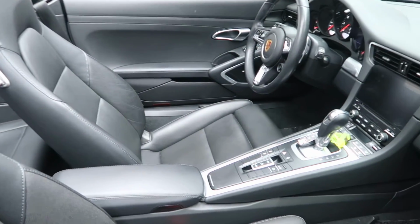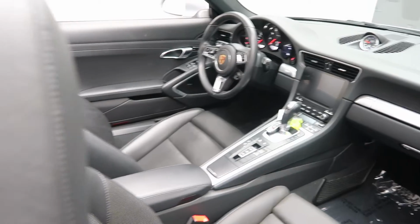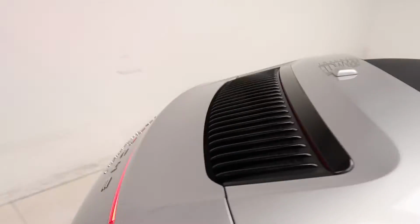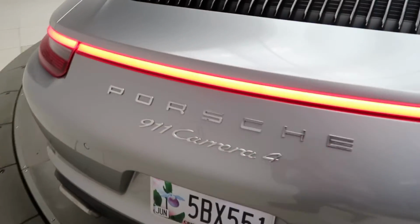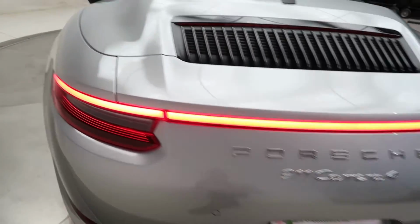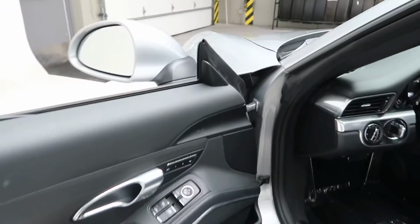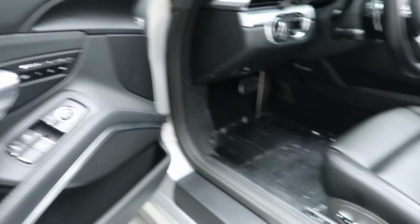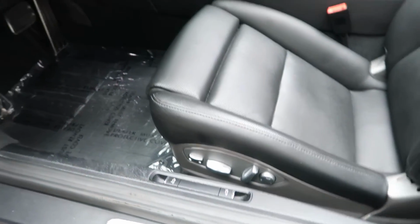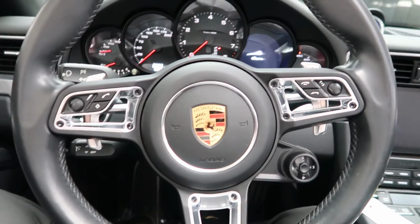Black leather interior. 7-speed dual clutch transmission, a black soft top, Porsche 911 Carrera 4 badging, memory seats, power windows, driver seat functions, trunk and hood latch, steering wheel controls with Bluetooth capabilities.